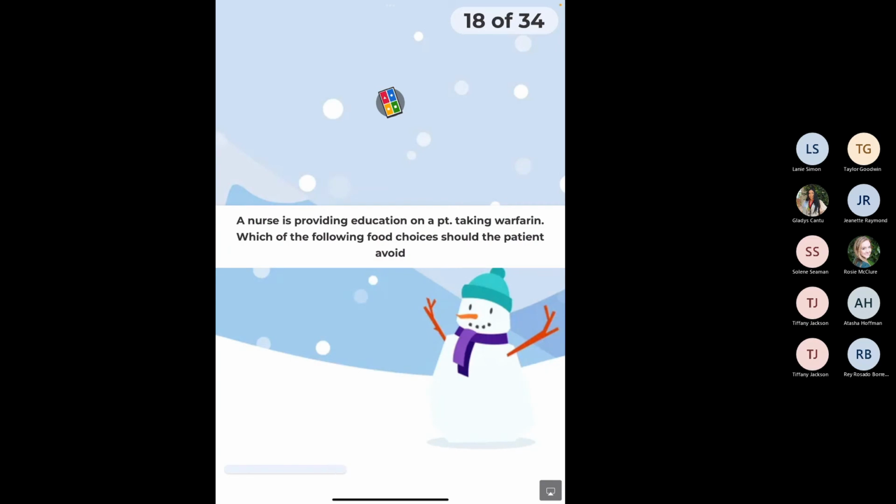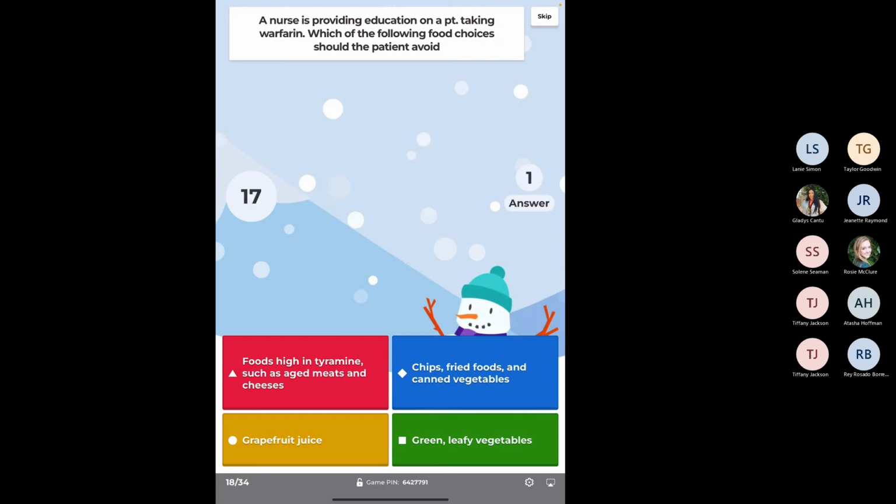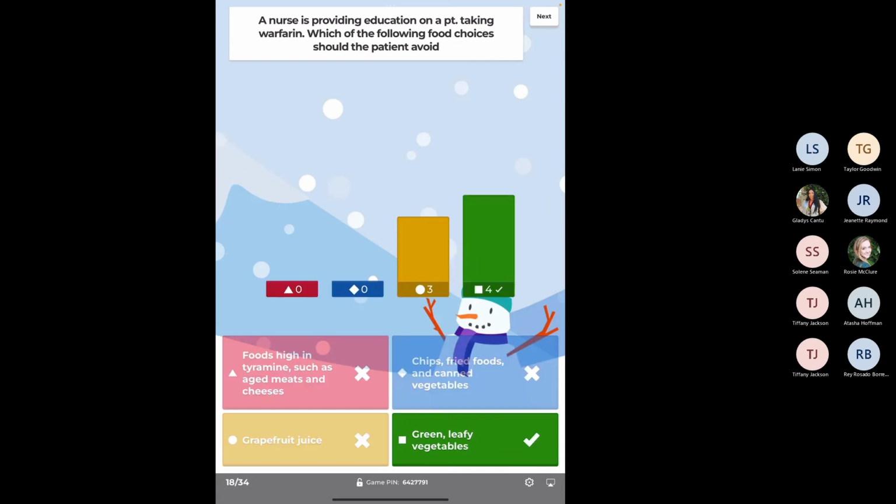A nurse is providing education to a patient taking warfarin. What food choices should the patient avoid? So think about what warfarin is and what it does. Awesome, guys. So warfarin prevents blood clots. What's the antidote for warfarin? The antidote for warfarin is vitamin K. What foods are really high in vitamin K? Green leafy vegetables. So if my patient is on the anticoagulant warfarin, I don't want them taking in a lot of vitamin K. This will help you on your pharm final as well.